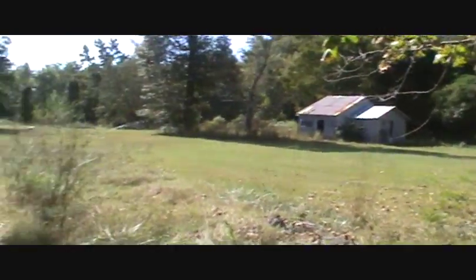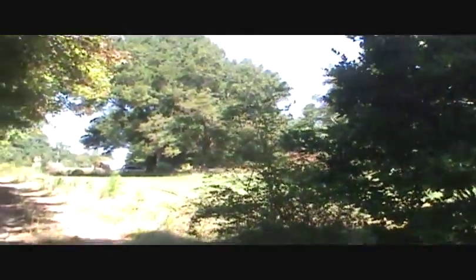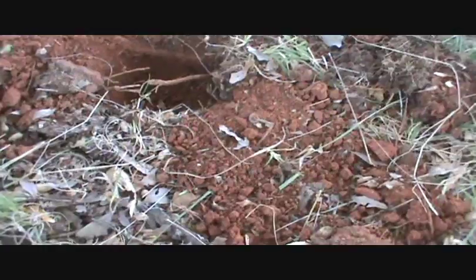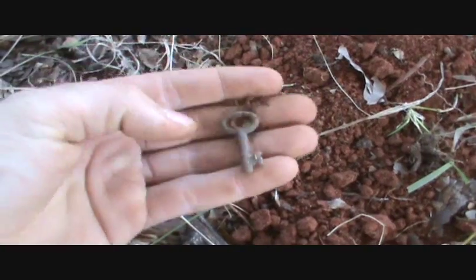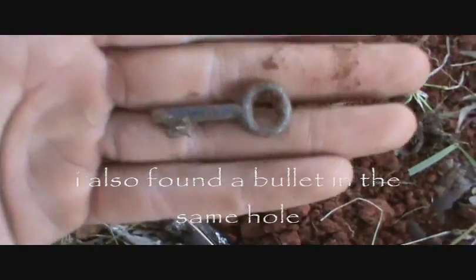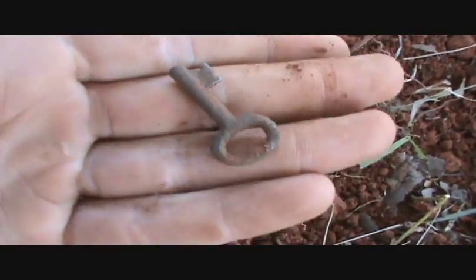Well, we're at this site here. It's a big site. It goes all the way down there. And there's a barn over there which you can't see. And I think that's a plow in the tree right there. And I'm gonna detect here. Okay, I just got a weird signal here. It was showing up as iron, and it was showing up as a quarter too, but it looks like an old key. So cool. Not sure if it's brass, it might be iron. But that's still a good find.